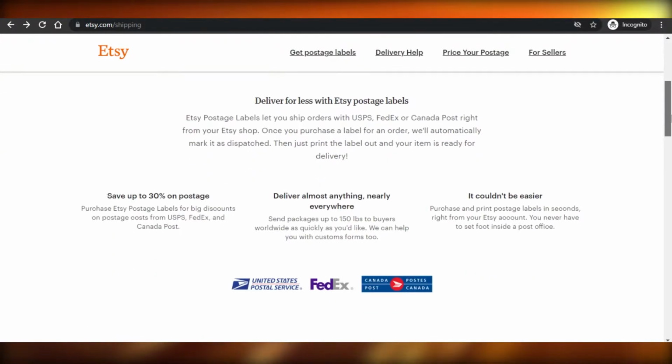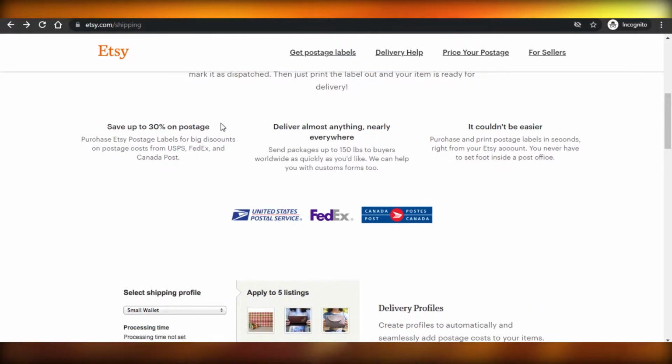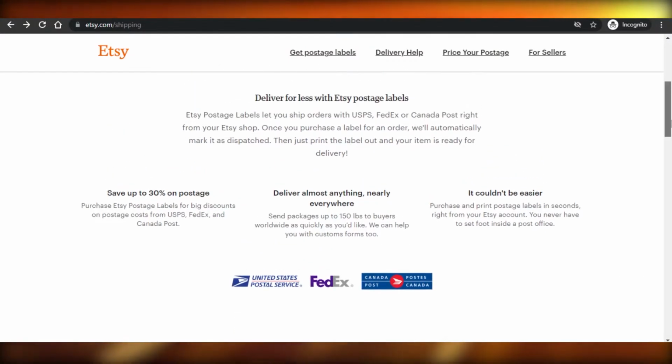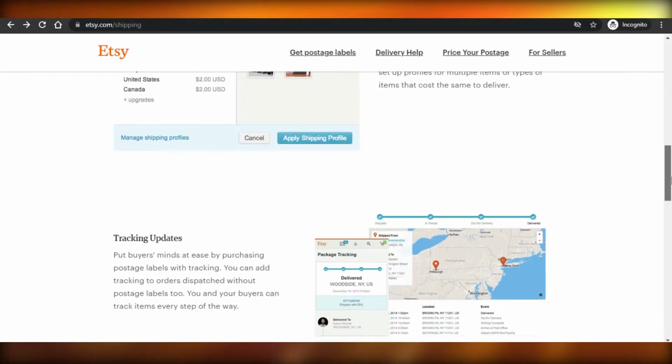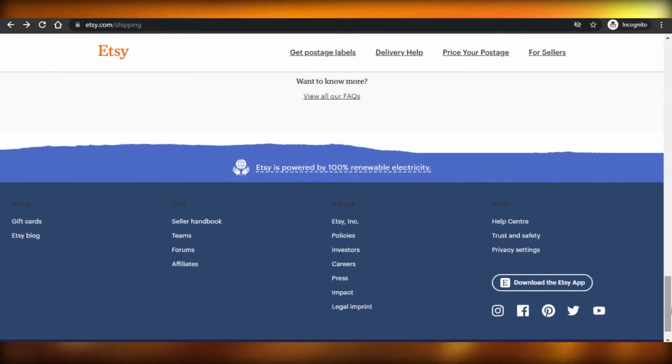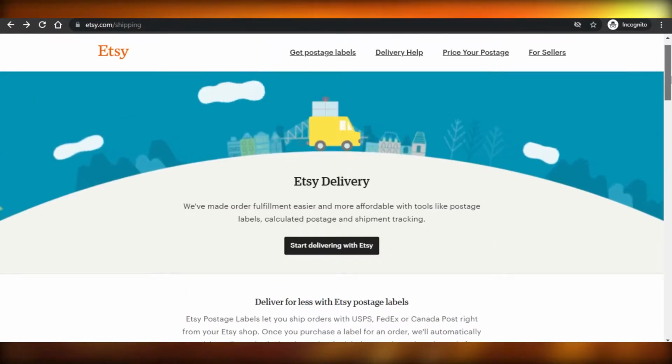As we talk about the carriers that work with Etsy shipping, they are the United States Postal Service, FedEx, and Canada Post. You can see right here that the shipping process with Etsy is very simple, and you save up to 30% on your postage, and they deliver almost everything nearly everywhere. Etsy shipping is available worldwide, so you don't have to worry. You can ship your products anywhere around the world.